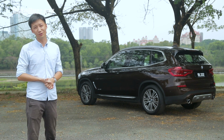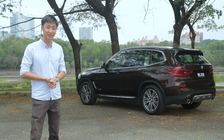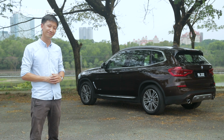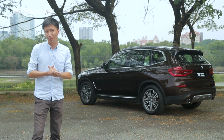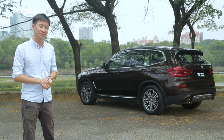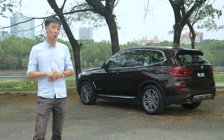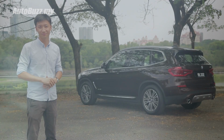And it's quite rare because usually I can quite confidently tell you whether I like how a car looks or not. But this one though, I'll tell you what, let's do a poll. If you like how the car looks, just key in like in the comment section. But if you don't, key in no like. And let's see how it goes.